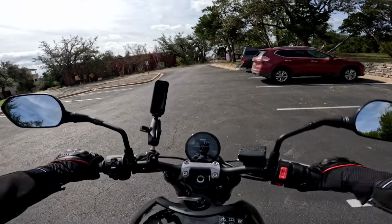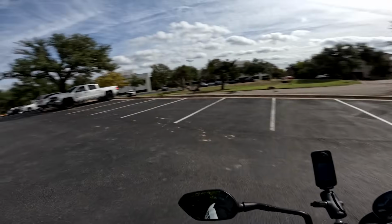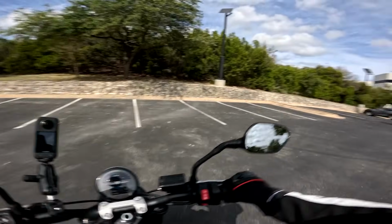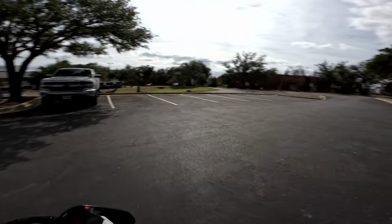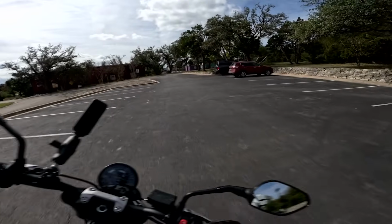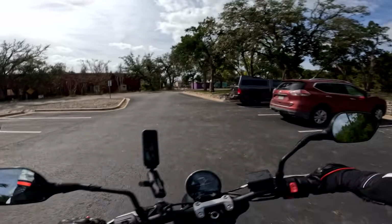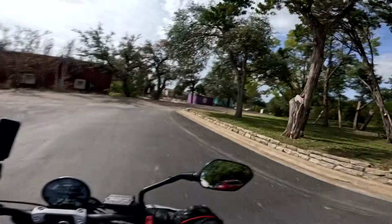But as you can see, we'll just do a couple slow speed maneuvers here in the parking lot. Really easy to just bank this motorcycle around in a tight circle any which direction you want to go. Very, very simple to get this bike going right where you want it. You feel very confident, like a lot of leverage over the machine. Feels really nice.